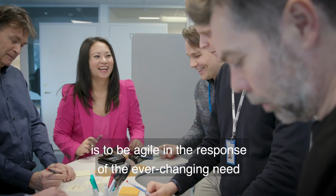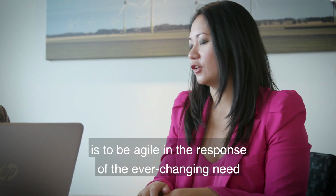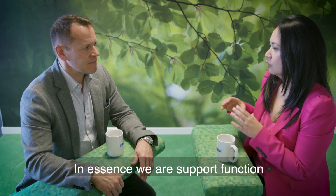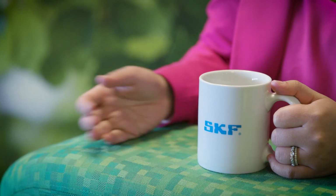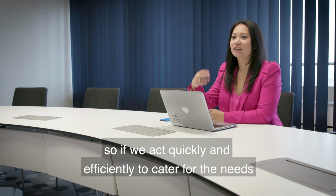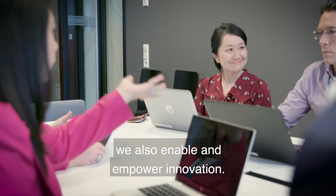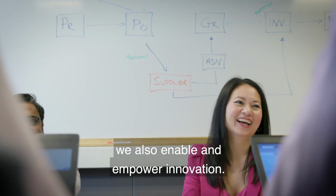Innovation for me is to be agile in the response of the ever-changing need within the SKF Group. In essence, we are a support function, so if we act quickly and efficiently to cater for the needs of our internal customers, we also enable and empower innovation.